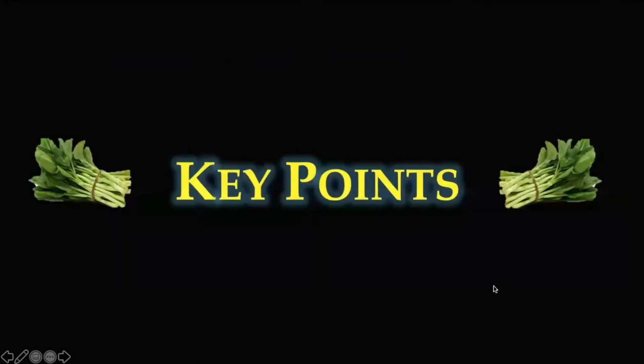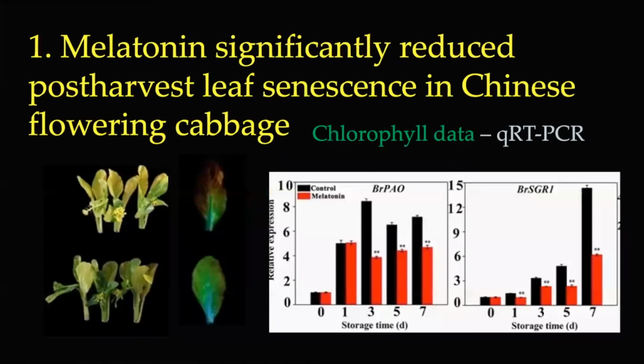Well, let's look at the key points, put everything together, and get some useful information. The first thing is that melatonin significantly reduced the post-harvest leaf senescence in Chinese flowering cabbage. Taking together everything from the chlorophyll data, just visually looking at it, to the activity of photosystem 2, to the relative expression of these chlorophyll degradation genes, all this data helps support the finding that this melatonin treatment did reduce the post-harvest leaf senescence, particularly the yellowing process.